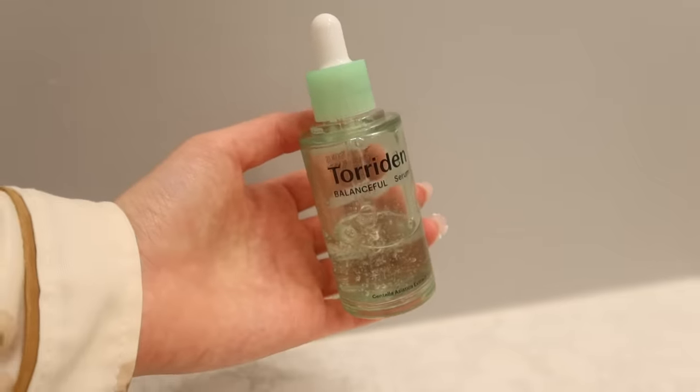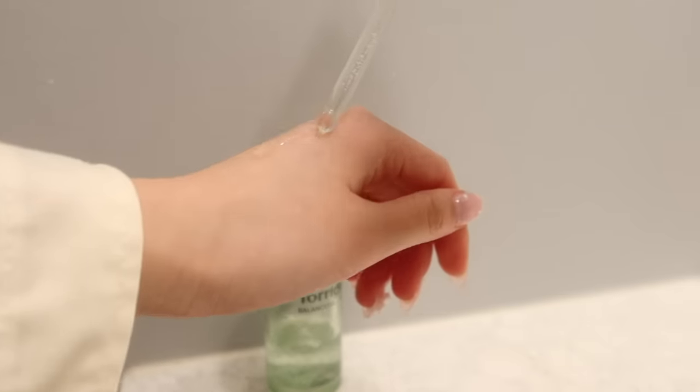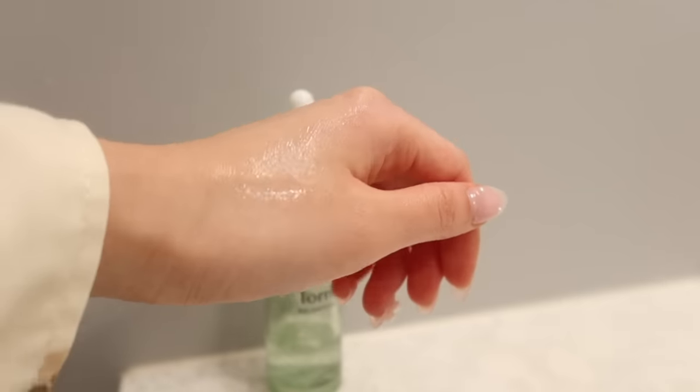Next up is the serum. This serum also gives a deep soothing effect to sensitive skin. It has a very nice refreshing formula which feels so moisturizing on my skin. Since my skin gets very dry and sensitive in cold weather, I love using this serum.